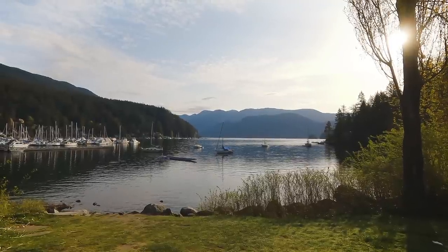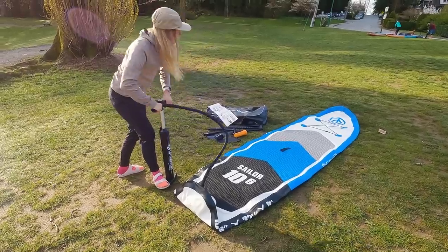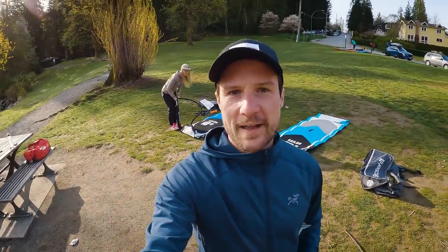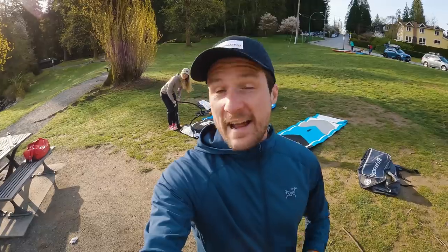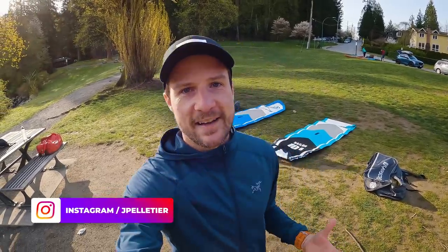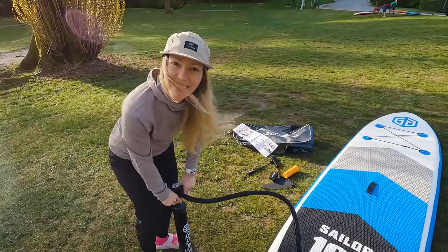Down here in Deep Cove in North Vancouver on a beautiful Sunday morning. We're about to try out our new paddleboards courtesy of Goosehill. These are inflatable paddleboards. We're just inflating them right now. We're being joined today by our friends Luke and Shannon and their dog Cash. And I've actually never even been paddleboarding before, so this is a new experience, both some new boards to try and a brand new sport for me. It's a good warm-up.